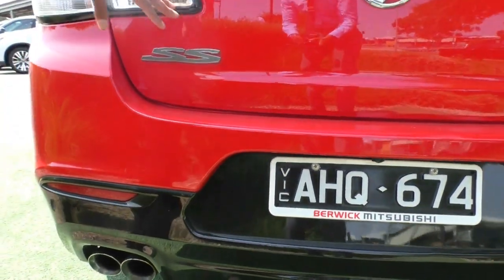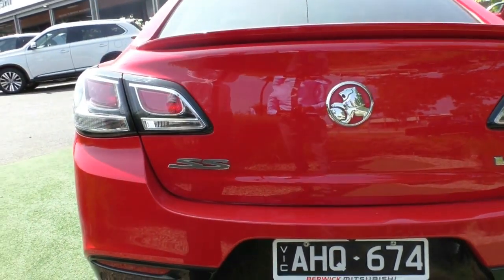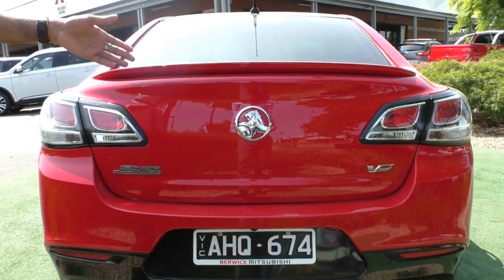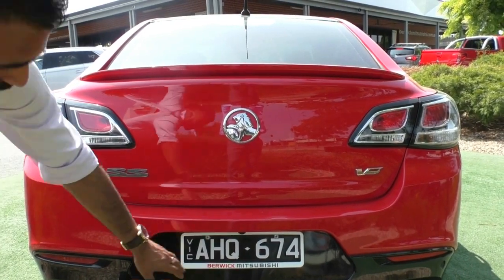On the boot itself, it's a very clean design here. There's no extra handles or unnecessary extras on that boot, but you do get a reverse camera just under there.